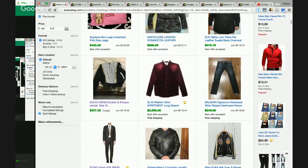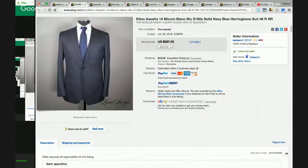So the first item that I came across that sold on eBay actually sold for $587. And this was an auction. As you can see right here on the right hand side, there were 34 bids on this item. And I've actually sold this brand quite a few times. And when I was at the Massachusetts reseller meetup about a month ago, Greg was there, the valet picker. Check him out on YouTube. He came across this brand, and I think it was a blazer. It wasn't a full suit, but he came across the brand Kiton, which is on the screen right now.